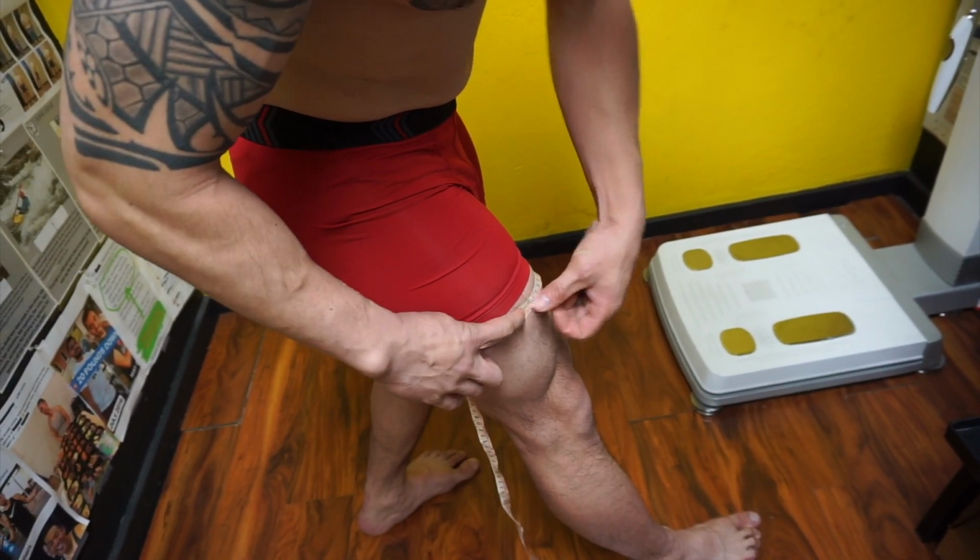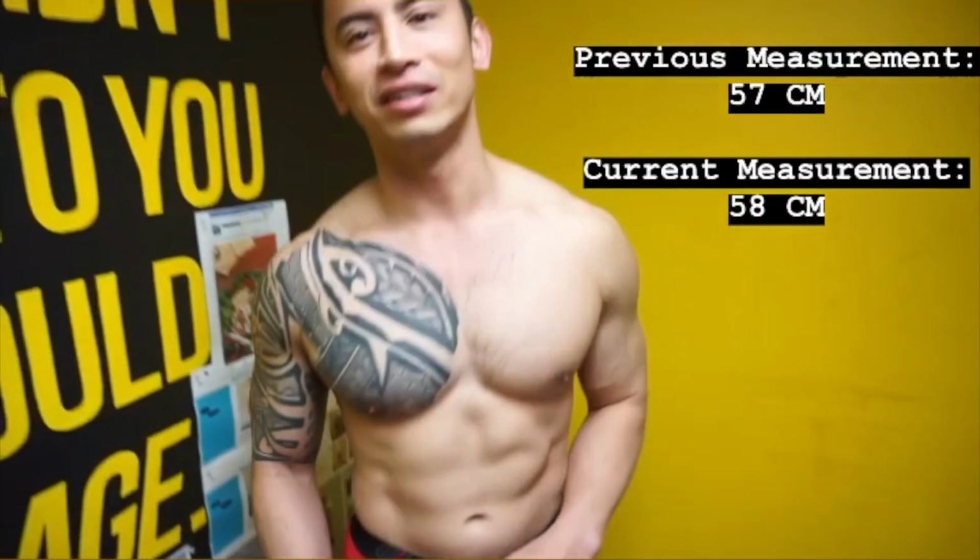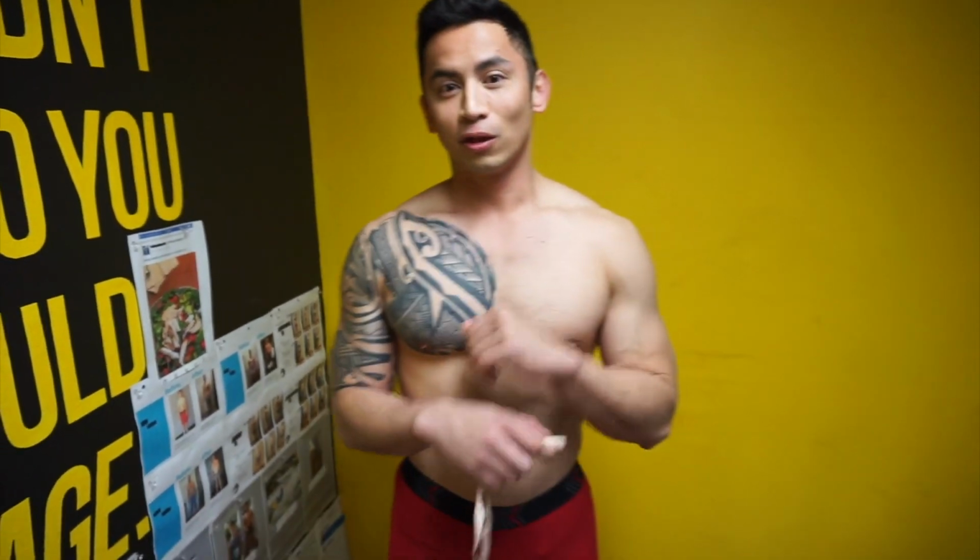We are at 58 centimeters. So those are my measurements for my belly, my glutes, and my thigh. Now for my progress pictures to compare as well.